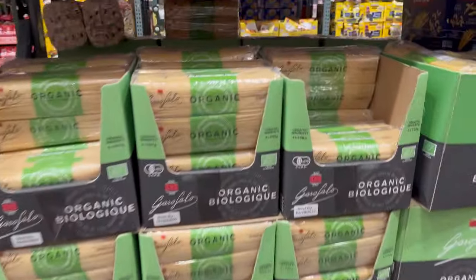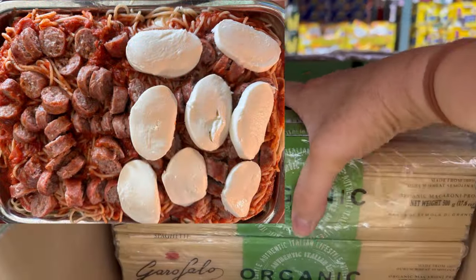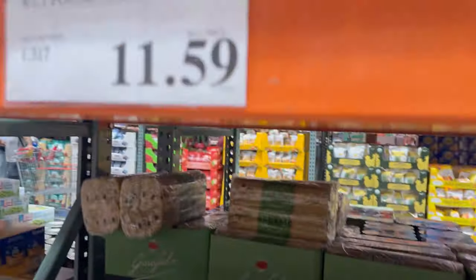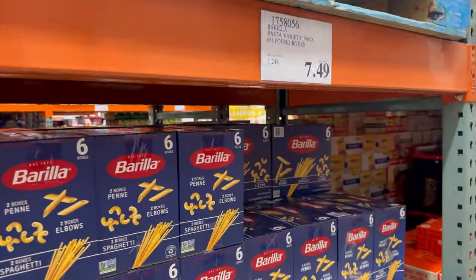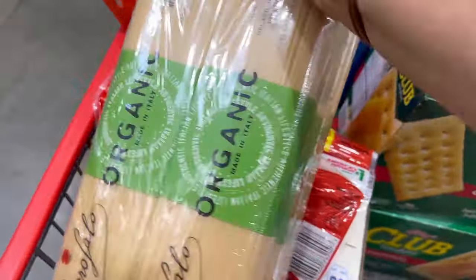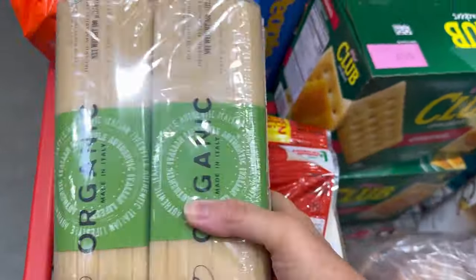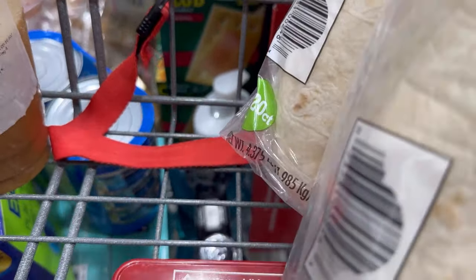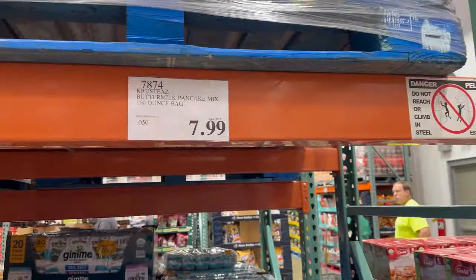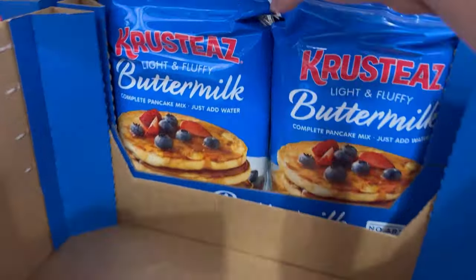All right, and then with us making that double baked spaghetti, I'm gonna go ahead and pick up one of these for $11.59. And then they also have an assorted box over here for $7.49. Okay, so we're gonna be doing this. Okay. To get one bag of this pancake mix that we love for $7.99.